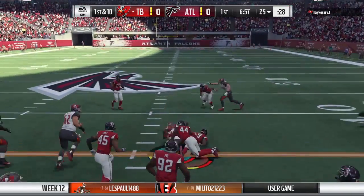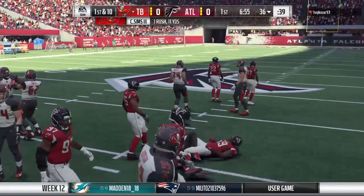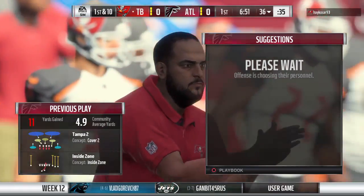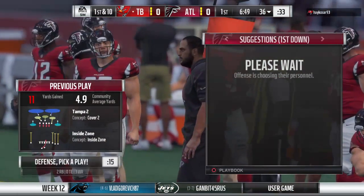And a first carry here for Charles Sims. And they're able to get this one across the 35. Give them 11 yards that time and a new set of downs.